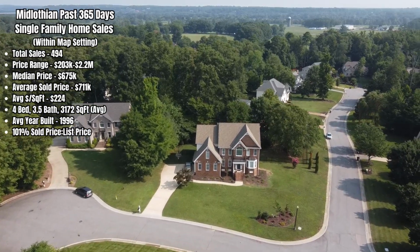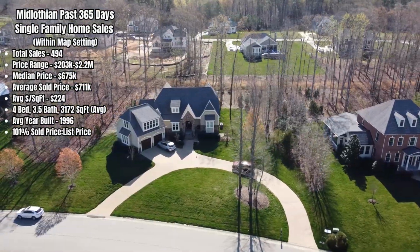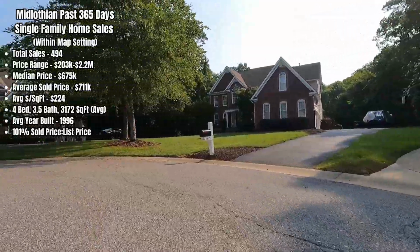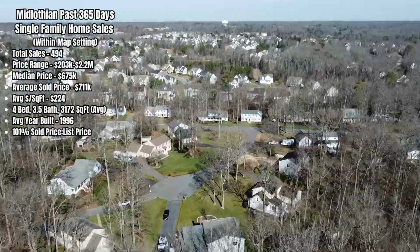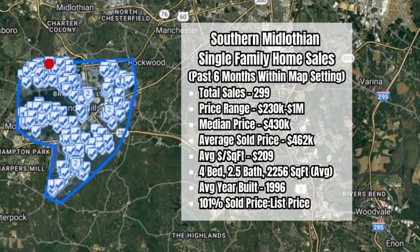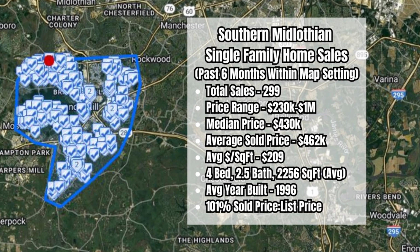The average home was a little under 3,200 square feet in size, with 4 bedrooms and 3.5 bathrooms, and a year built of 1996, which again is a decade newer than Short Pump. The average price per square foot was a little lower than Short Pump, but not by much, sitting at $224 per square foot. Now, if I had included the southern Midlothian areas, those averages would drop because for the most part in southern Midlothian, the homes are smaller and cheaper on average.